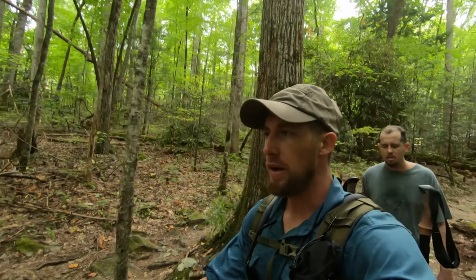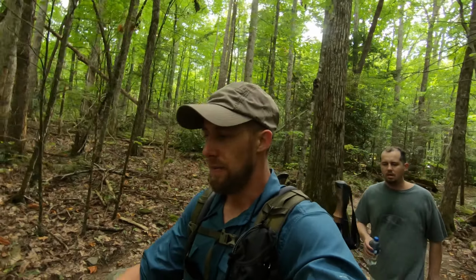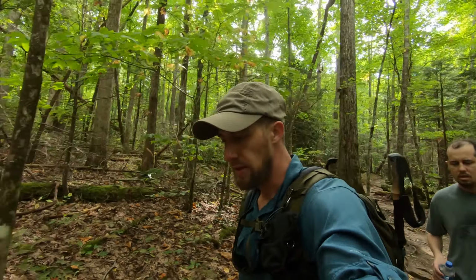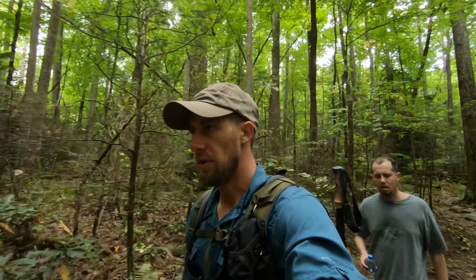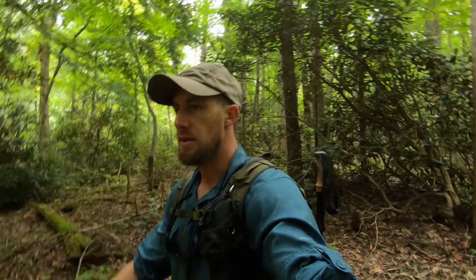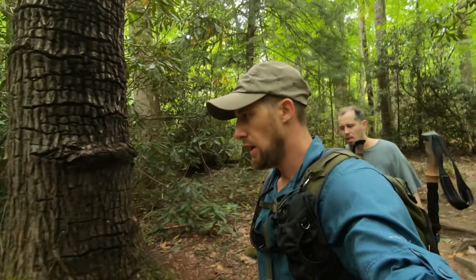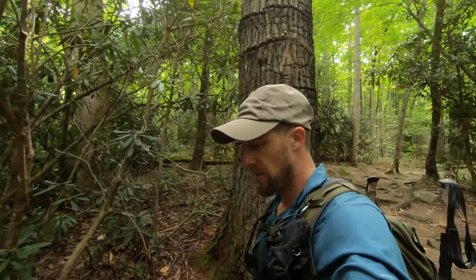This one's definitely a lot quieter, further away from any main roads and things like that. Not as many people on it, not as many kids, things like that. Definitely feel like you're secluded and out in nature, and very quiet out here. And there's a couple of different rivers and streams that run along the trail too that you'll hear as you're hiking. But let's keep going.